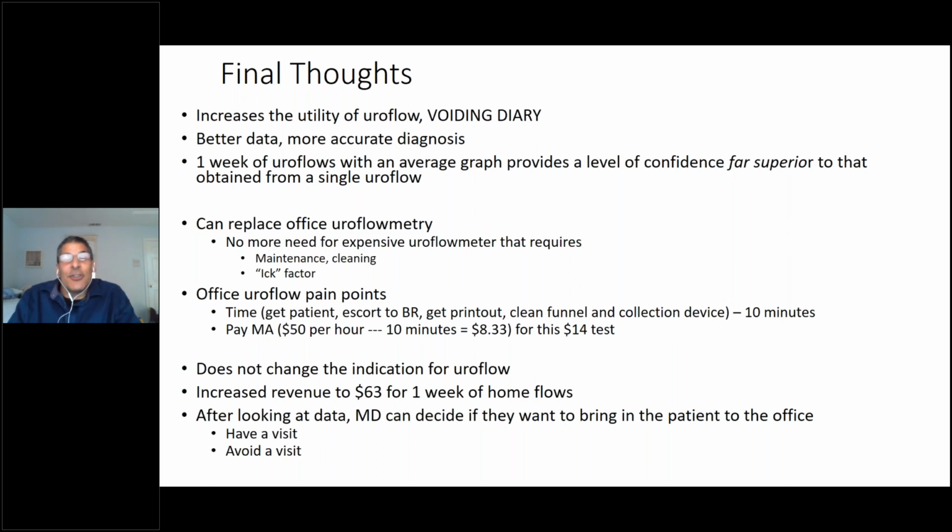So you don't have to enter any data. You just turn it on. So it's better data. It's more accurate. A week of flows with an average graph gives me more confidence and is far superior to a single Uroflow. It can replace office Uroflow. So you don't need that expensive Uroflowmeter in the office that breaks, that gets gross and you have to clean it, and the ick factor of the medical assistant spilling it out and washing it.